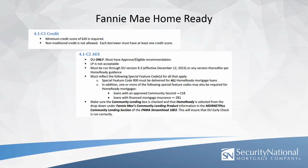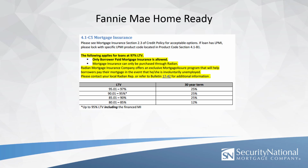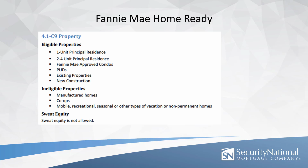And we'll show you also on Fannie Mae's site. The nice thing about both of these loans is they have a lower mortgage insurance coverage factor. Instead of being 35%, it's 25%. So it's saving your borrower money. It covers 1 to 4 units, approved condos, existing properties, and new construction.